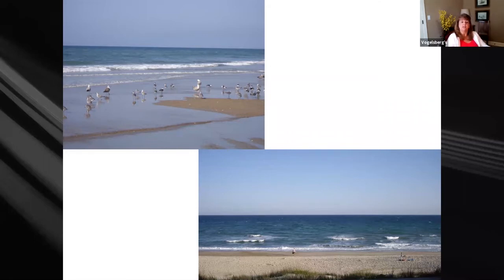And occasionally some dolphins will swim by, and then I get up and we go for a walk on the beach. But again, it's clean. There's hardly any people there. It's just a real peaceful place to go.